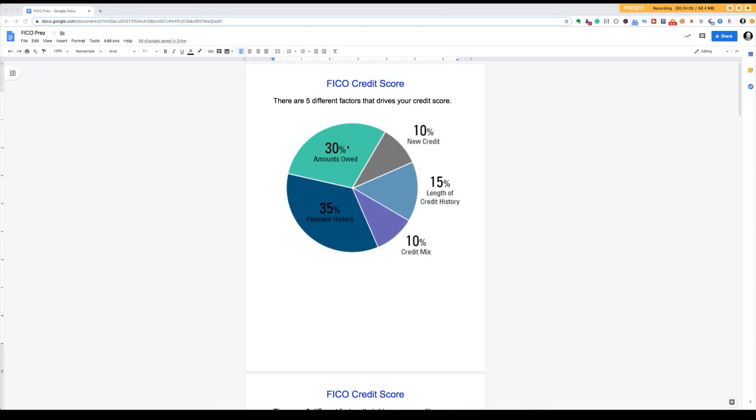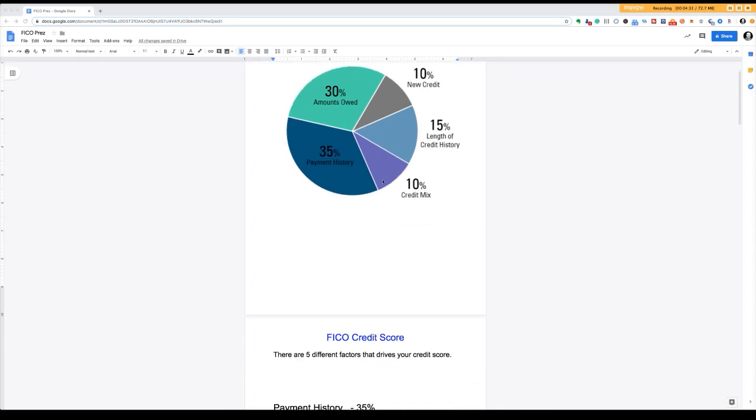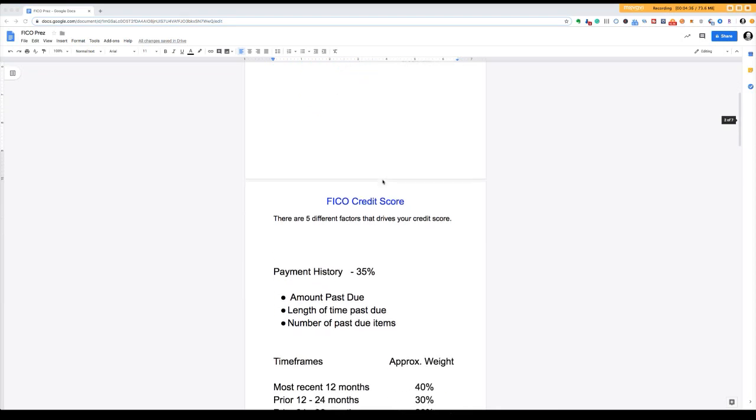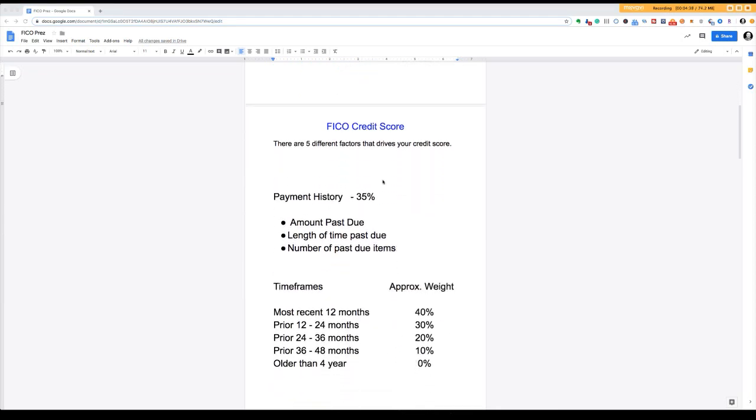Amounts owed, 30%, new credit, 10%, length of credit history, 15%, and credit mix, 10%. So as you can see here from this pie, payment history is the most important aspect of the FICO score. So let's delve into the payment history aspect of the FICO scoring.